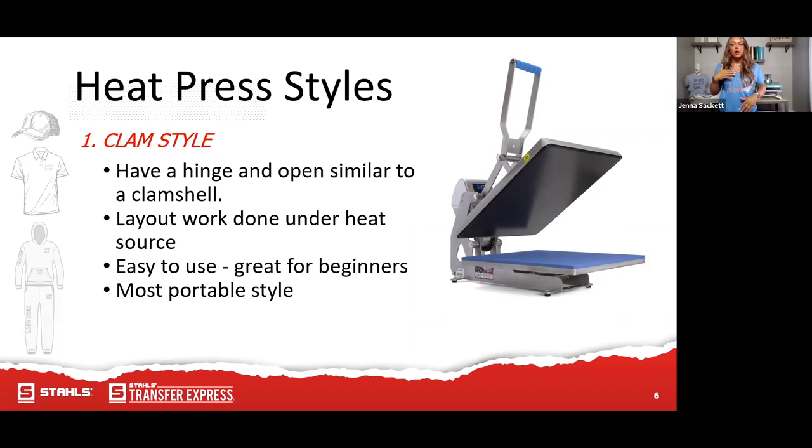So it doesn't matter where you are putting the location of your design. It could be a center front, it could be a low hip placement, it could be a left chest. Wherever it is, it's getting the accurate heat that it needs. In addition to that, accurate pressure, and then of course your dwell time. And this can all be set up in the menu section of this heat press.